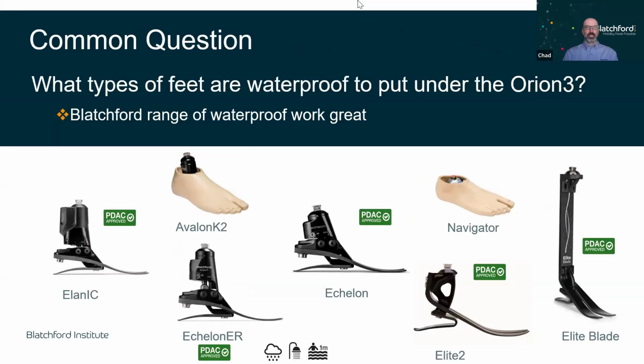So what type of foot can you put under the Orion 3? You've got all of our feet. You don't have to use a Blatchford foot, but we feel like the hydraulic ankles work very well under there. But let's say you are putting it under a K2 patient and you need to use a K2 foot, then you can also use the Avalon K2, or the Navigator is a great option. That has the same keel as the Avalon, but no hydraulic ankle, but it still has a multi-axial snubber on the top. So it provides very great motion, but it's also very lightweight and low profile.